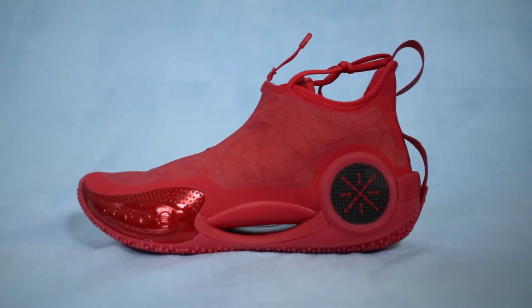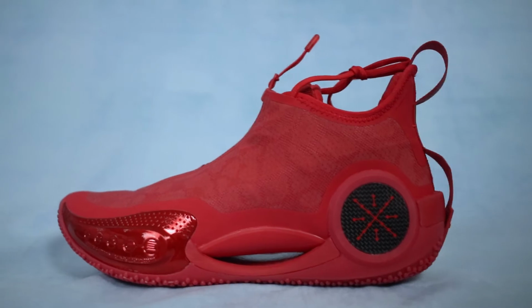Okay, today we finally get to talk about the Li-Ning Way of Wade 9 Coming Home. You know how it goes when you're ordering a pair of Li-Nings. They're coming from China, so you have to expect a long delivery time coming to the US. This pair released on January 29th for a retail price of $225 US.